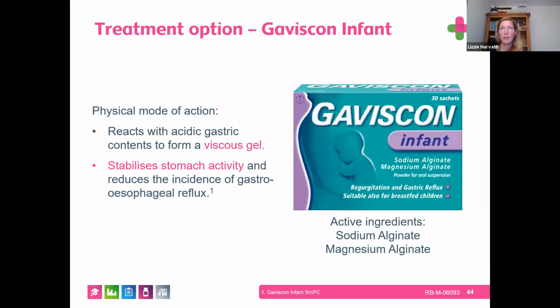what would be recommended for them to use is Gaviscon Infant. Now, this is also an alginate product. However, it works differently from the other alginates in the Gaviscon portfolio. I guess this is the reason why I wanted to include this in the presentation, because of just how differently it works.